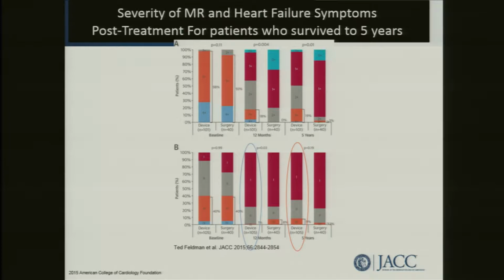Here, this is all the data that looked at both surgical mitral repair and replacement versus mitral clip in the randomized controlled trials that had been done. The top graph is looking at mitral regurgitation improvement, and the bottom here is looking at NYHA improvement. And this is looking at not only 12 months, but now out to 5 years. And we have 5-year data now that shows people continue to feel good and have an improvement in their mitral regurgitation. It's important to realize it's not perfect.